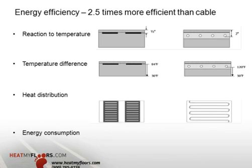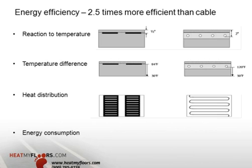Also, the heat distribution of the element can cover 60% more surface area than that of cable. We've got a 12-inch wide element versus a cable, shown on the right, that is only going to cover about 2 to 3% of the area. So with the heat distribution, we're able to use fewer watts per square foot to provide either supplemental heat or primary heat.